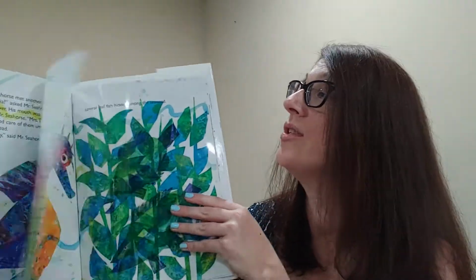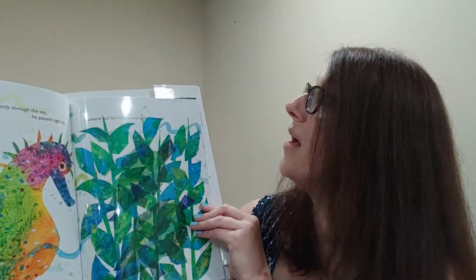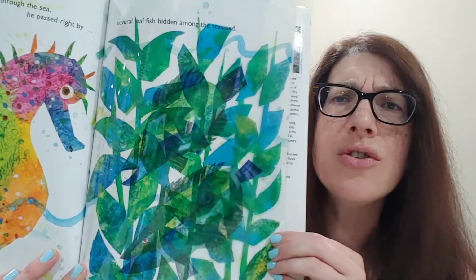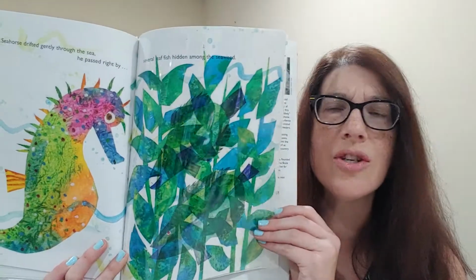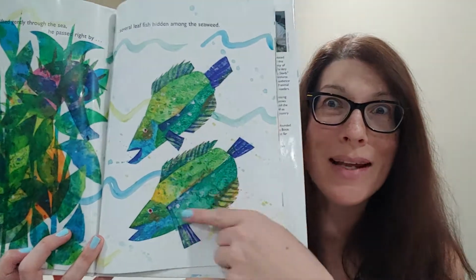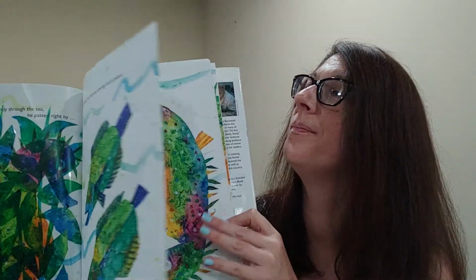As Mr. Seahorse drifted gently through the sea, he passed right by several leaf fish hidden among the seaweed. All right, guys, let's see. Do you see the seaweed? There's a lot of seaweed here. Can you see any fish? I don't know if I can even see the fish. Let's look behind the seaweed, shall we? Oh, there's the leaf fish. They're kind of shaped like leaves. I bet that's why they're named leaf fish. They were hiding. We found them.